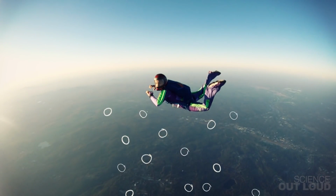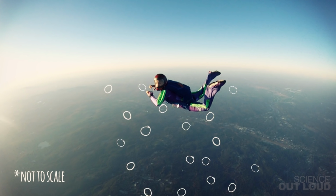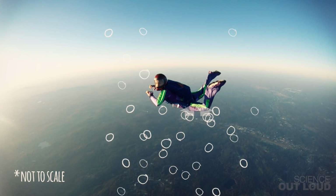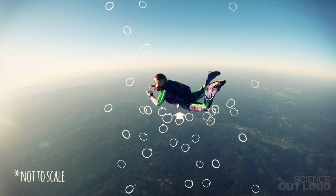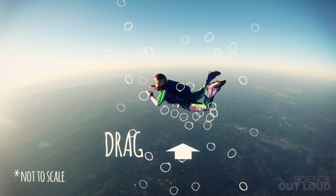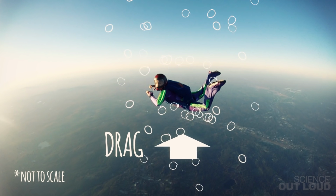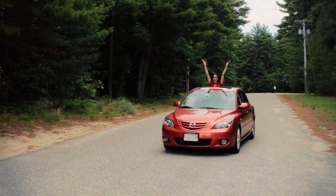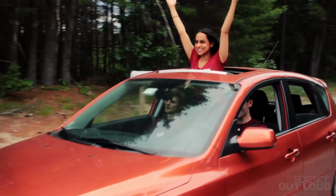Gravity pulls skydivers toward the Earth. But as we fall, tiny air molecules bump into us. Each tiny bump causes a little bit of force against our bodies. The hit from one air molecule may not seem like a lot, but when you add all those tiny forces up, you get a big force called drag, which pushes up, opposite to gravity. You can feel drag when you stick your hand out of a moving car window.